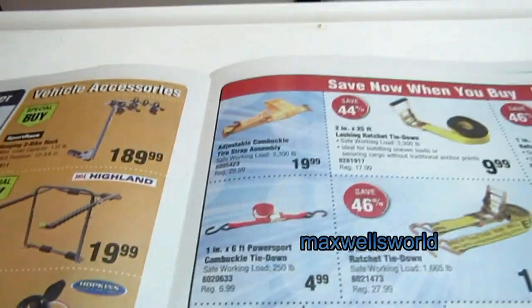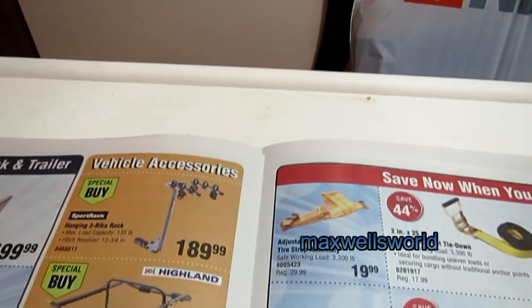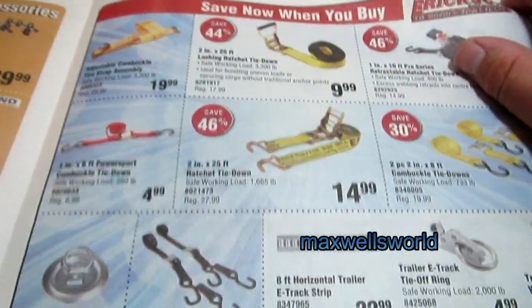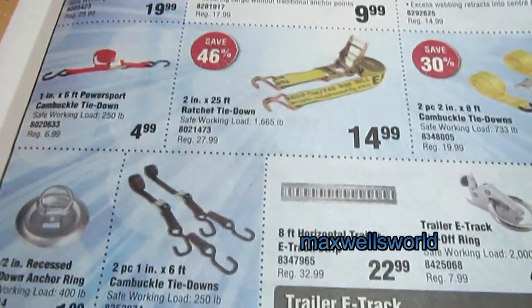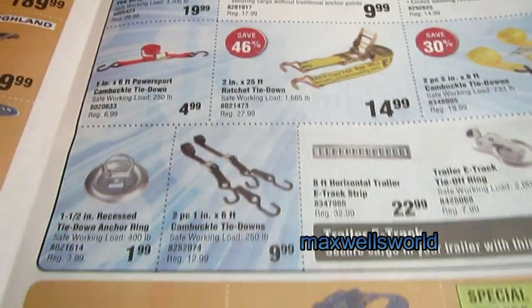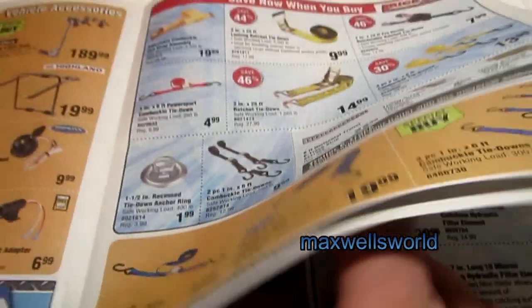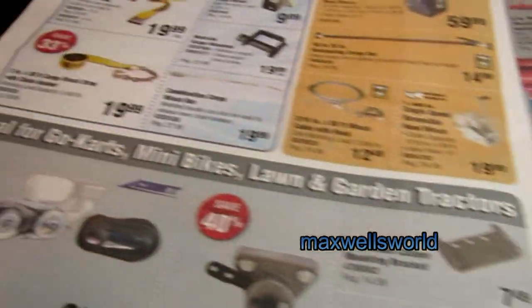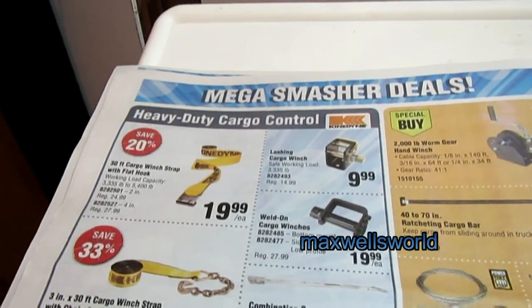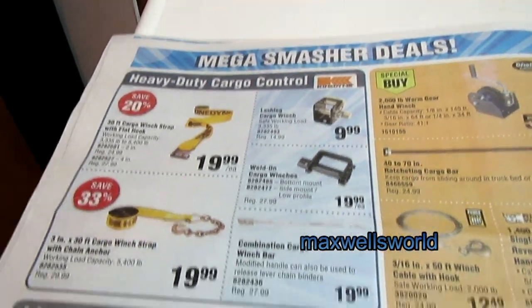Of course, you get into your straps and tie downs. You have pretty much what they call an E-track, which takes the tie downs for securing loads. Turn the page again. Of course, you get into a little more boat winches and stuff like that.